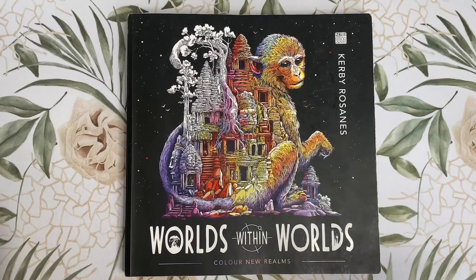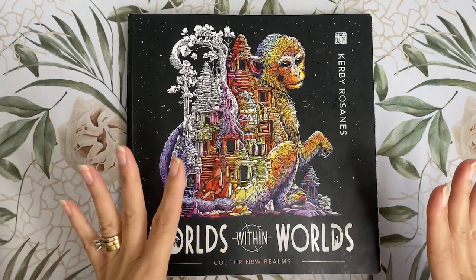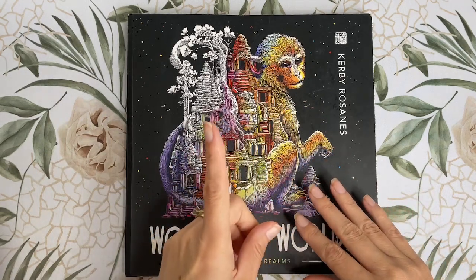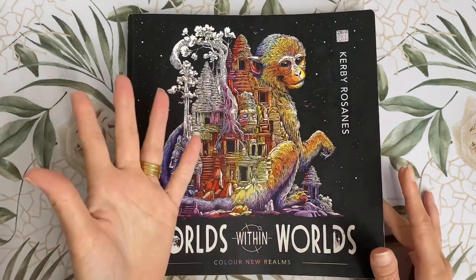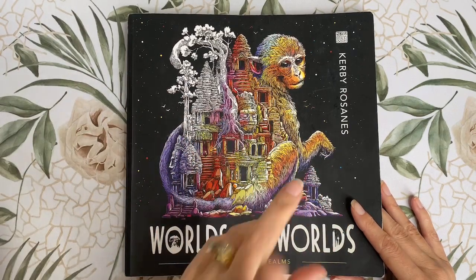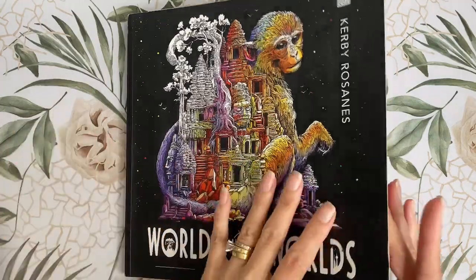And last but not least, we have Worlds Within Worlds, one of my most coloured in books and my absolute favourite ever Kirby book. Now, every page that I've coloured in this book, bar one, has a colour along to it. Now, one page I did colour before I started doing the YouTube videos, so I do have a second copy of this book, so I might recreate that page at the end in the new book.